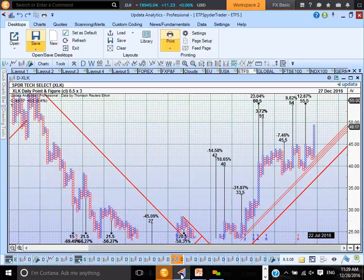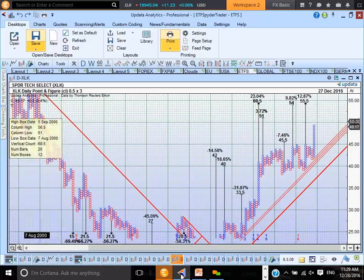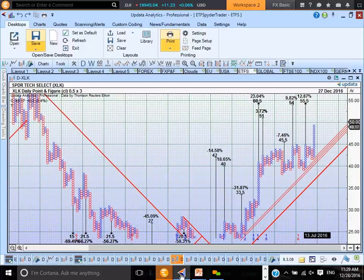Watch out for those 50 area as a key resistance area, because that was a previous old support area from September 2000, so we might see some profit taking coming into place there. But 51 is the next upside target to look out for. Overall trend remain up for now. Okay.